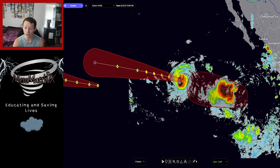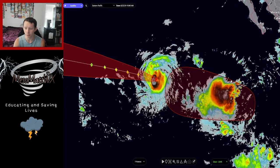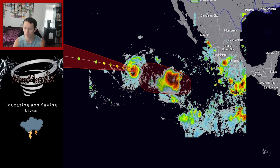Now, we are watching another area behind this, and I would not be surprised if this storm gets named today. The Eastern Pacific is really getting active here, continuing to be active, and we'll probably see some more shortwave troughs and tropical waves that come off near the Mexico area, and these will work their way east as well.